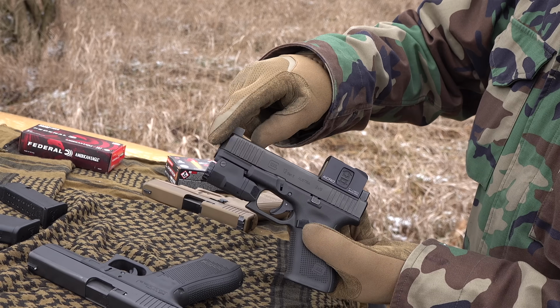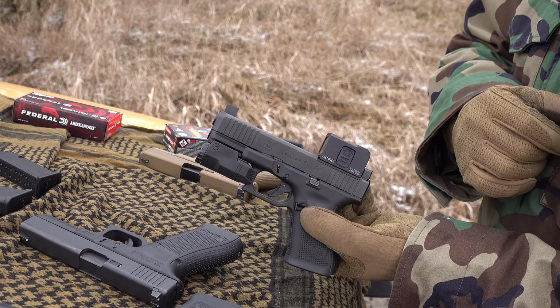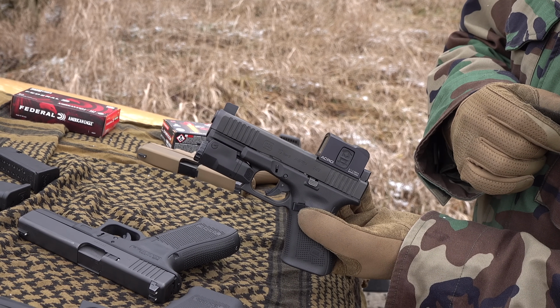You'll see what's called a carry cut to the front of the slide that contours it for concealed carry purposes, easy reholstering, things like that.